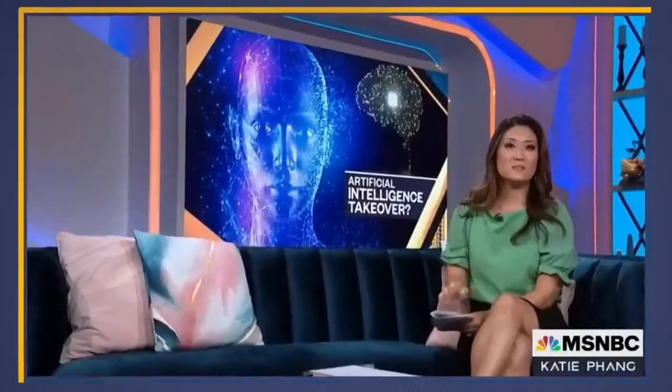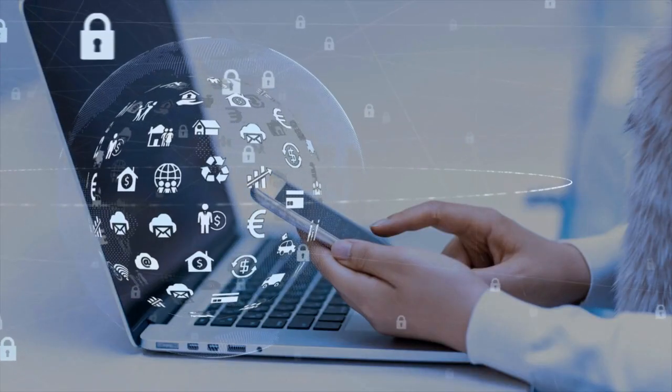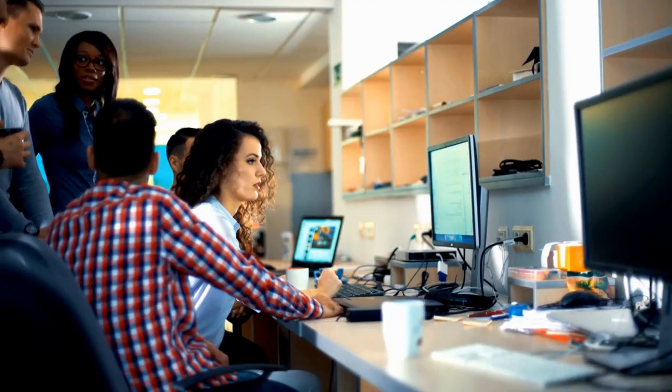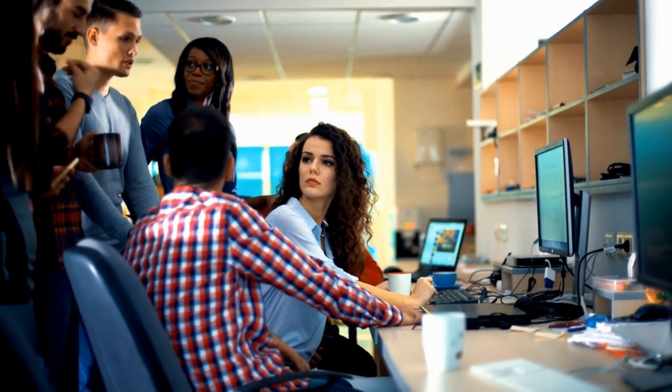AI is taking over. It's everywhere. And you probably have heard about ChatGPT, and everyone is talking about it. But how can you use AI for your e-commerce business? Because you have to jump in and use this new AI software and see how you can best use it for your own business, for your e-commerce business.